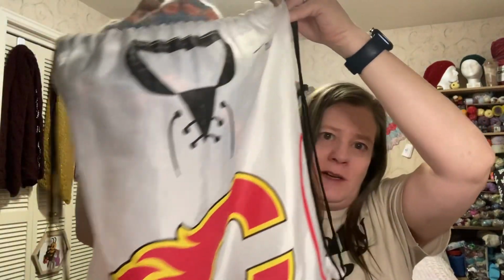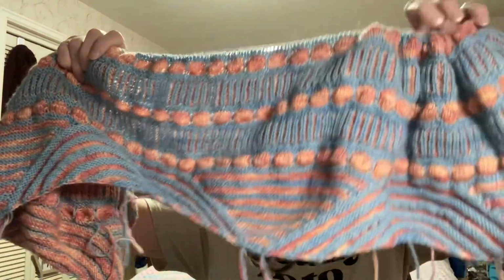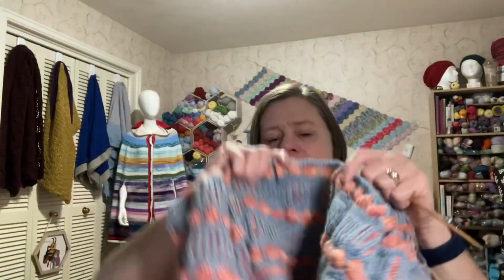WIP number 11. This is in my Flames bag, although it's too big to go to a Flames game. It's my GoGoDynamo Mystery Knit Along pattern by Stephen West that, as you know, last episode, I had started on our travels. I'm now finished clue two, and I think I'm going to set it aside. It was the perfect project to take in my suitcase because it's a lot of knitting for a very little amount of yarn to carry with you.